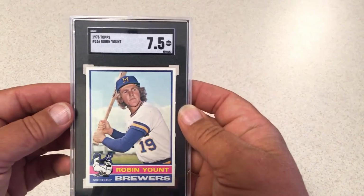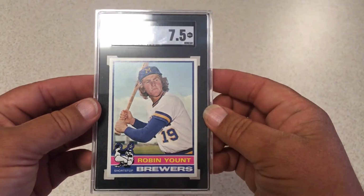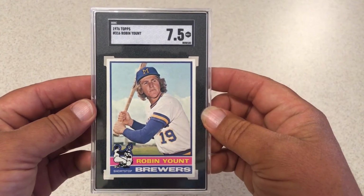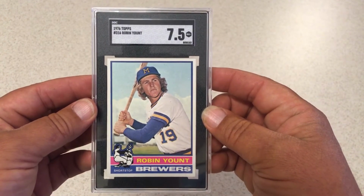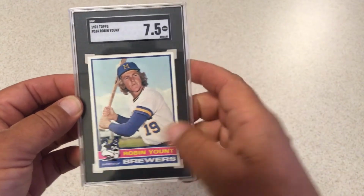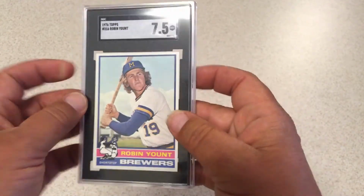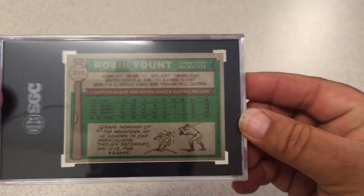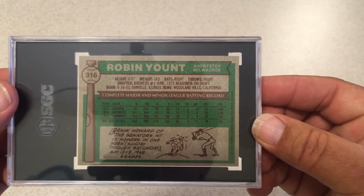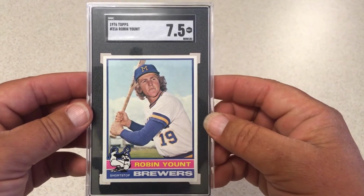Next one, '76 Topps Robin Yount, second year Robin Yount. This one was another little bit of a head scratcher. I thought this was way nicer than a 7.5. I thought this was an 8 all day, maybe an 8.5, possibly even a 9. It's got great centering, great registration. The colors are nice and bright across the bottom. The sky is super blue. Good centering, good corners. I didn't have one of these, so I picked this one up thinking that maybe it had a shot at a 9. I was hoping for at least an 8 or an 8.5, but that's all right, 7.5.